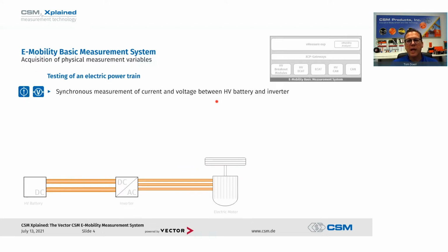Right? So if we look at taking that basic measurement system into an application such as an electric powertrain, we have the synchronous measurement of current and voltage, let's say between the battery or a battery simulator if you're on a test bench, and to the inverter.